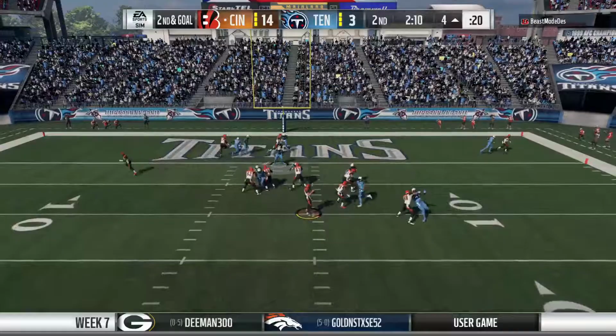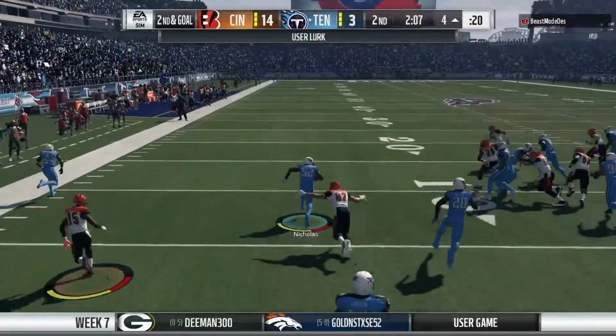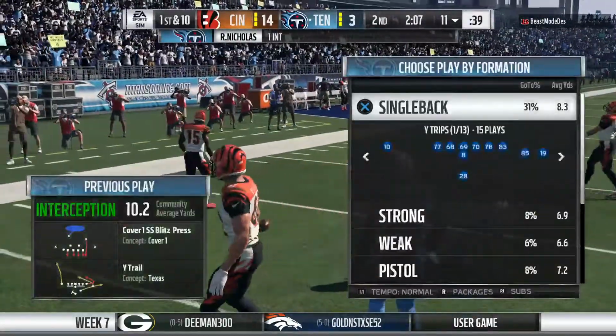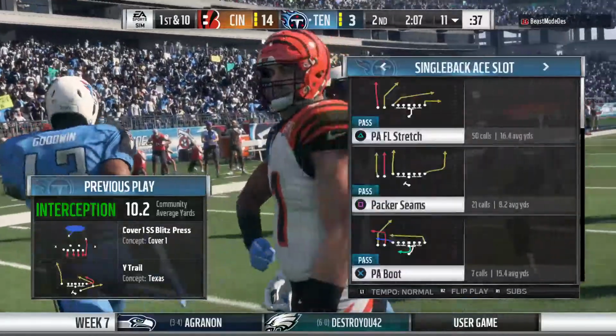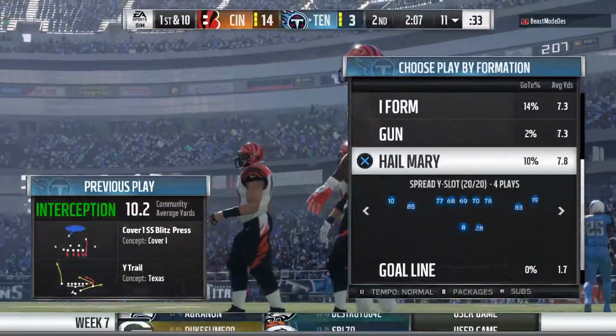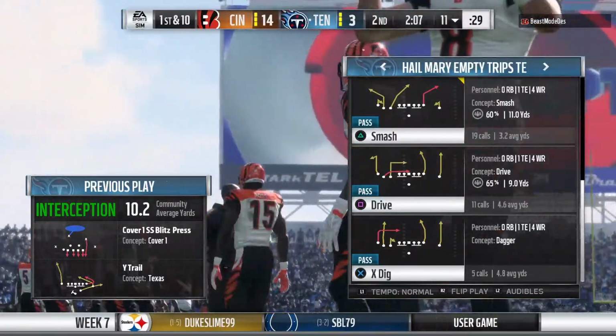They look to throw here. And it's intercepted at the goal line. Picked off with great anticipation. Past the 10 to the 11-yard line, and that's where the return stops. Well, that's a drive killer right there. Not a really confident throw either. This one was kind of up for grabs, and it's going to come down in the hands of the wrong team.